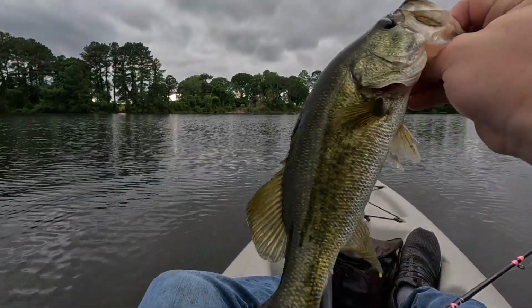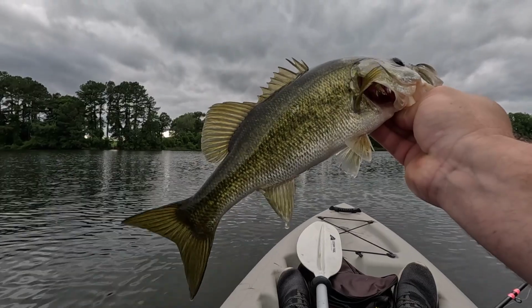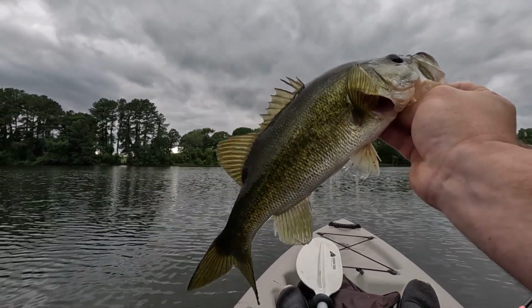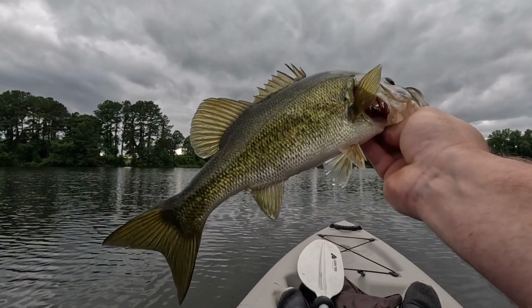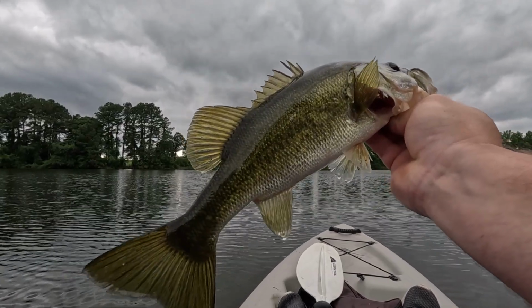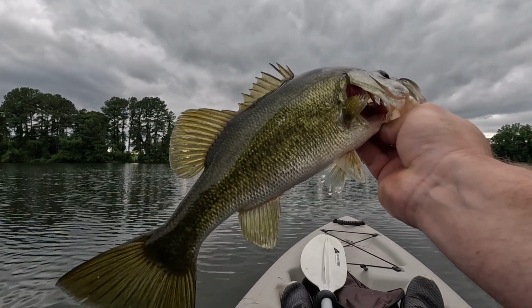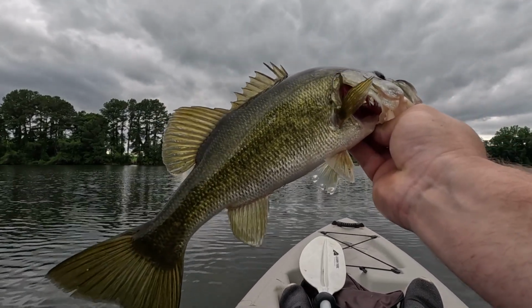Well, I finally broke the hour-long dry spell with this guy. And as I was reeling it in, I realized my GoPro was dead, but here we go, there's another one. Nothing special. But it took me about an hour, and guess where I caught it? On the same side, and the wind started picking up again. So maybe something's related there. We're gonna see if we can get a few more.